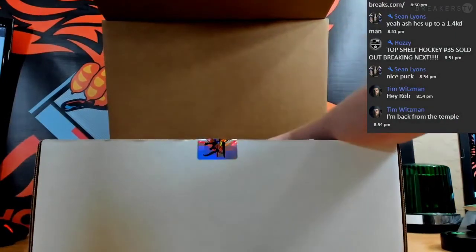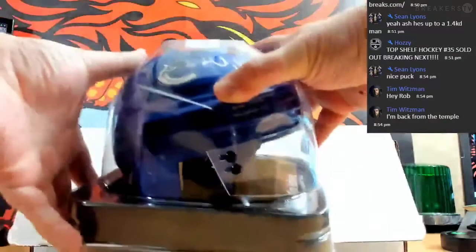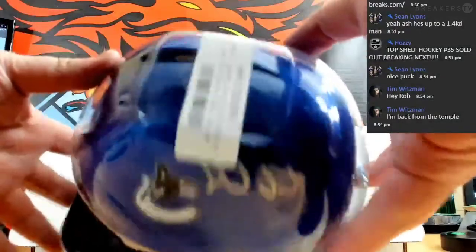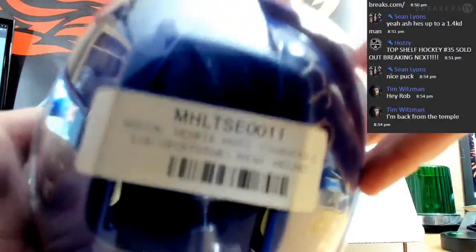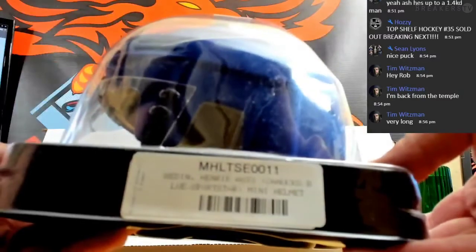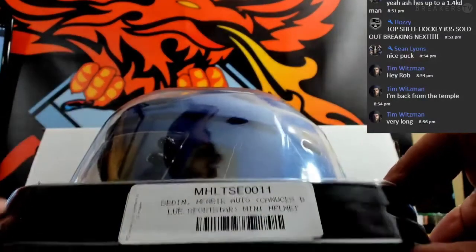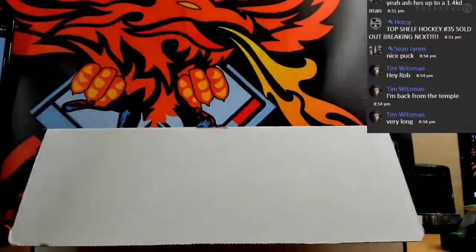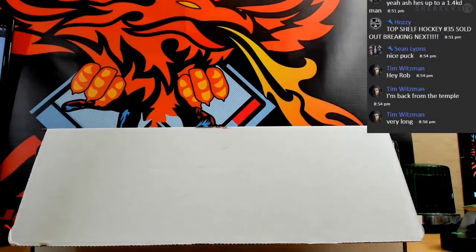And next up, we got an autograph helmet. Henrik Sedin for the Canucks. Henrik Sedin, Canucks autograph mini helmet for the Couve. What a box.